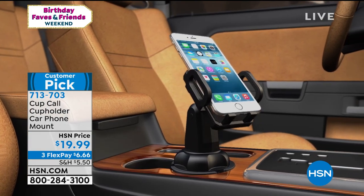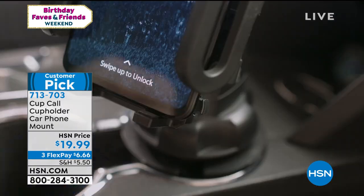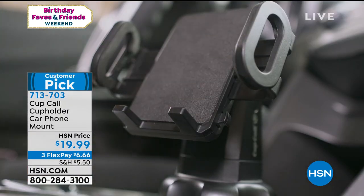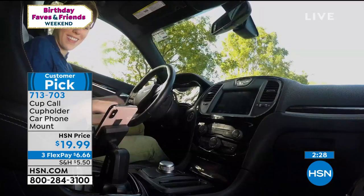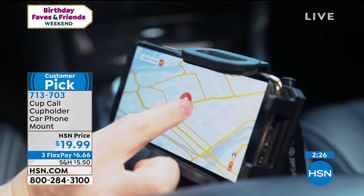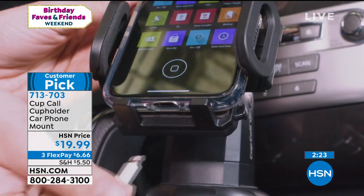When you get in your car, you put your phone in its own seat. That's what this is. And you'll instantly know, let's say you pull away and you're thinking, where's my phone? It's supposed to be in its seat. If it's not, then you know, I left my phone in the house. Let me go run and get it. It always has its own place.